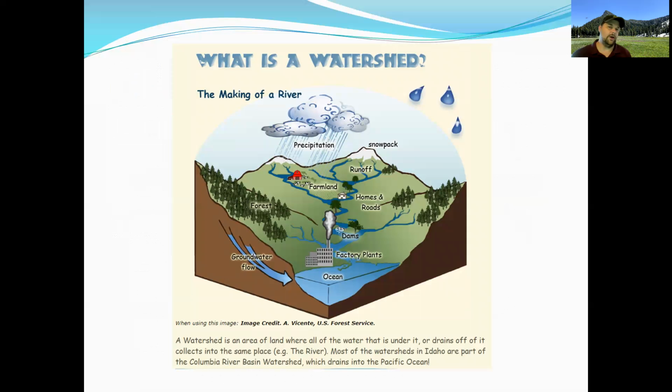So what is a watershed? So basically a watershed, you can see it in the picture here, it's an area of the land where all of the water that is under it or drains off of it collects into the same place. So basically as it rains, you can see here it's raining on the mountains, a little bit of snow here, and the water goes down, say this river, goes from the farmland, through some homes and roads, dams, plants, and eventually the ocean. So all this area collects to this one spot. So that's a watershed.